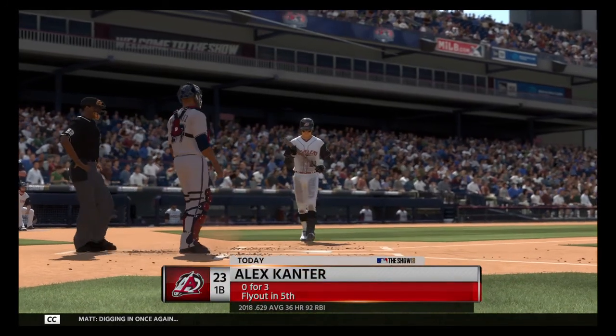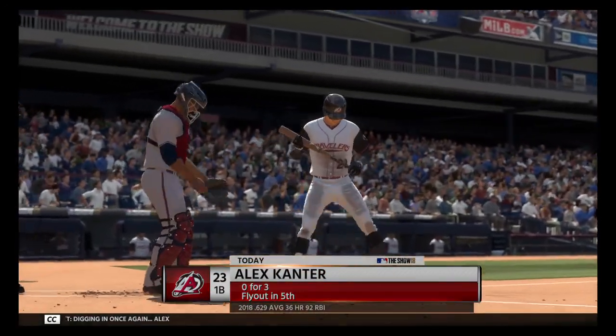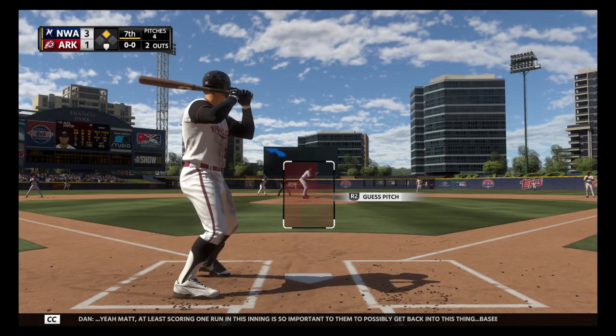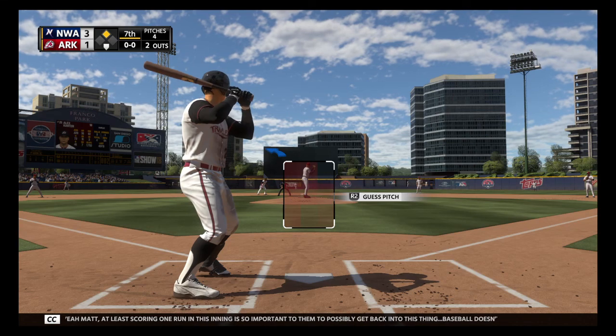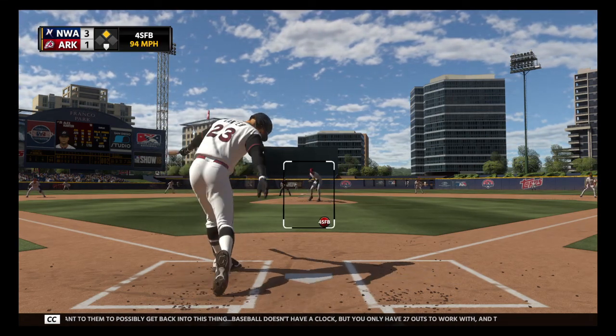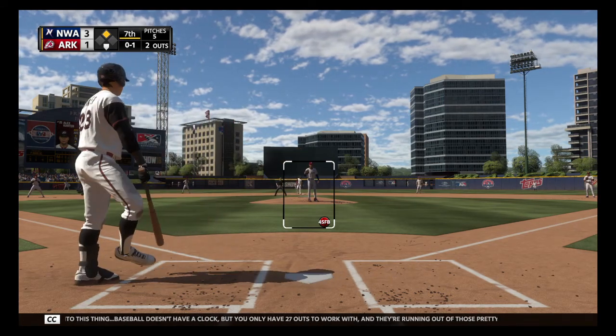Digging in once again, Alex Konerko. And Dan, this could be a real make or break situation at this point in the game. Yeah, Matt, at least scoring 1 run in this inning is so important to them to possibly get back into this thing. Baseball doesn't have a clock, but you only have 27 outs to work with. They're running out of those pretty quick.